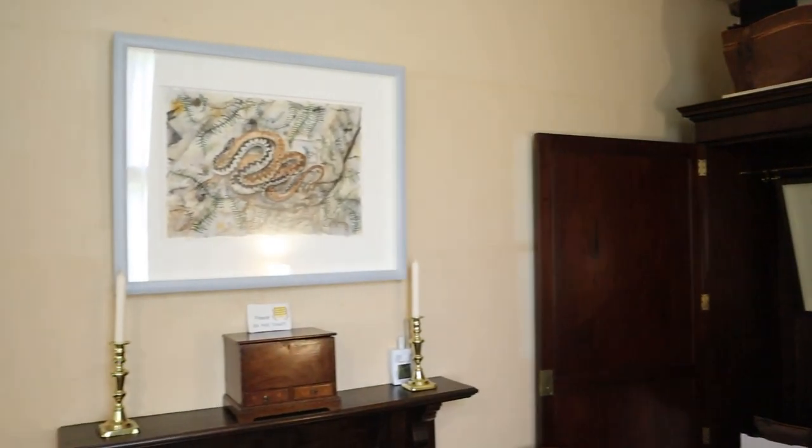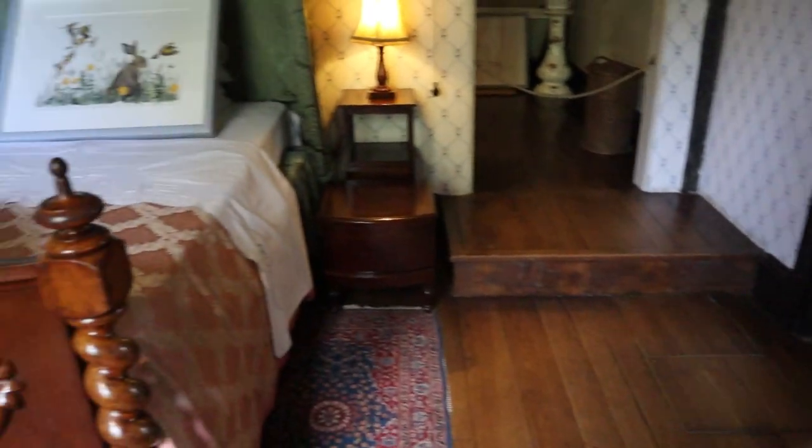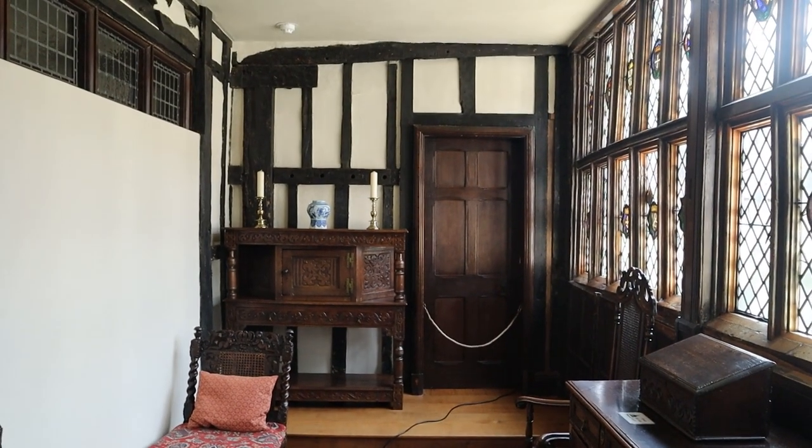Do you remember when Ightham Mote had that big renovation project going on? That was interesting. Lots of old furniture. It's great.